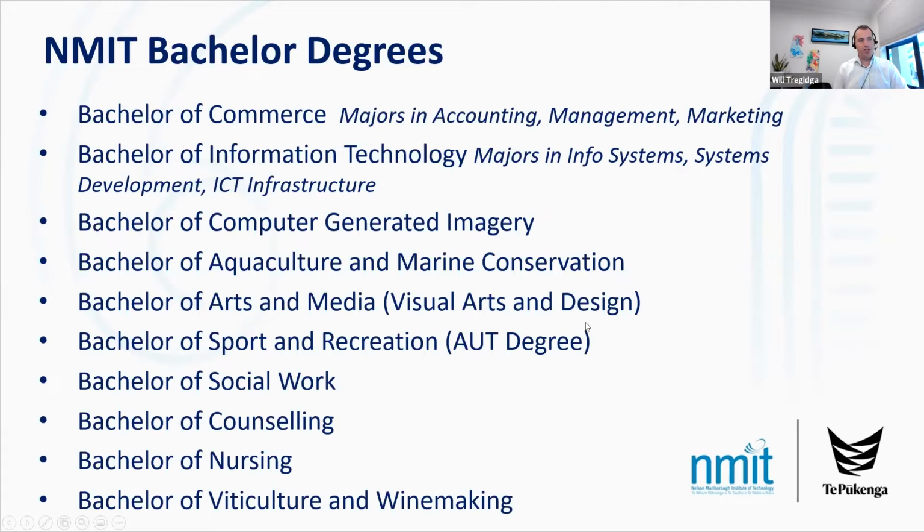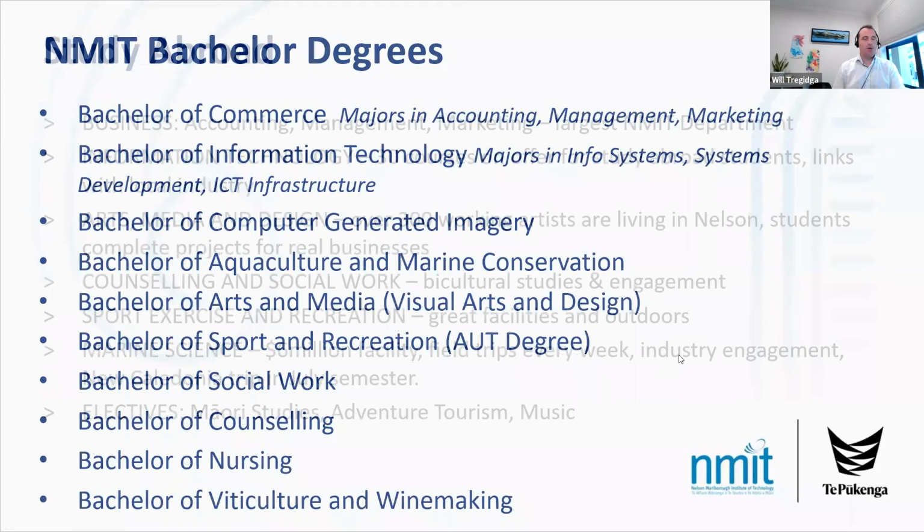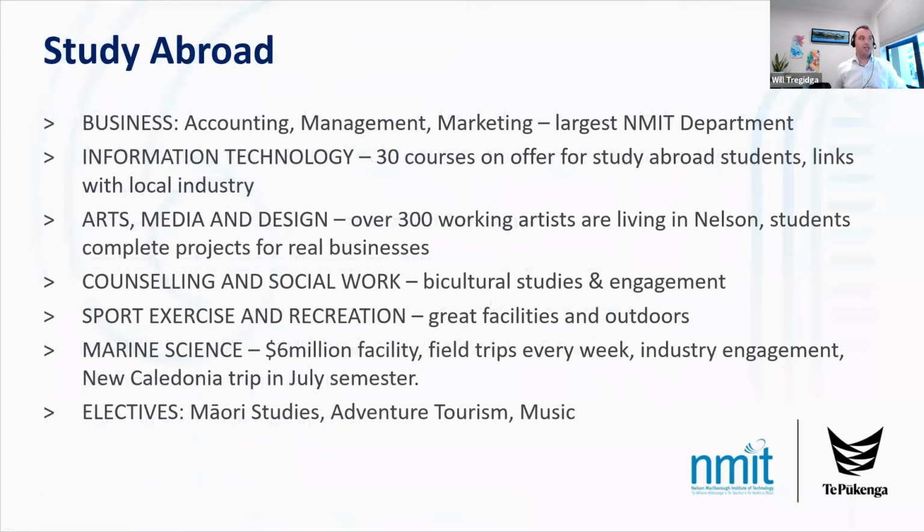Bachelor of Sport and Recreation. This is actually a degree that is delivered by one of the universities in New Zealand, AUT. We teach the first 2 years. The final year we teach on our campus, but with AUT employing our teachers to teach that. Bachelor of Social Work, Bachelor of Counselling, Bachelor of Nursing, which is very popular with international students, and finally, Bachelor of Viticulture and Winemaking. That's quite a unique degree, which I'll talk about soon, so you can see what we do there.